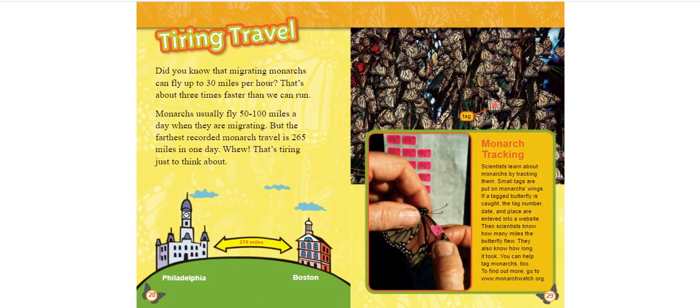Tiring travel. Did you know that migrating monarchs can fly up to 30 miles per hour? That's about 3 times faster than we can run. Monarchs usually fly 50 to 100 miles a day when they are migrating, but the farthest recorded monarch travel is 265 miles in one day. Phew, that's tiring. Just think about it.